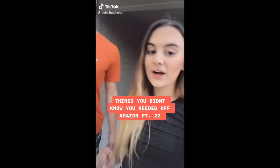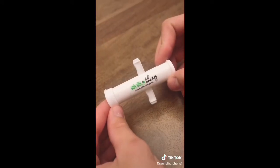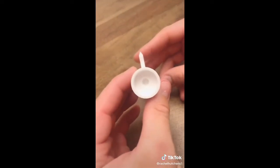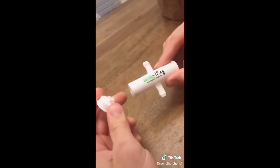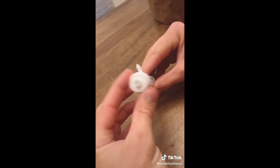Things you didn't know you needed off Amazon, part 22. All right, so this little thing is a suction tool for bug bites. Basically what it does is it sucks out the insect saliva from under the skin that normally would cause the itching, swelling, or stinging. It also has the ability to pull out splinters, so apparently you can turn around the front end of it just like he just did, and it'll suck out a splinter.